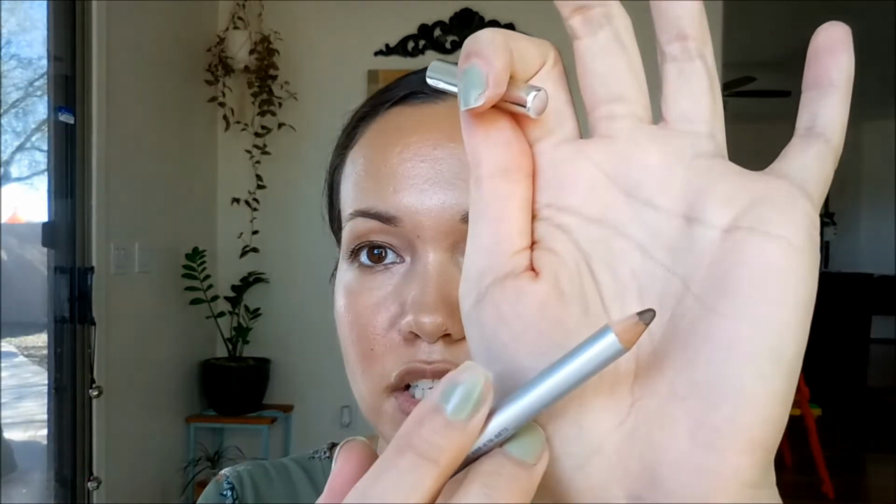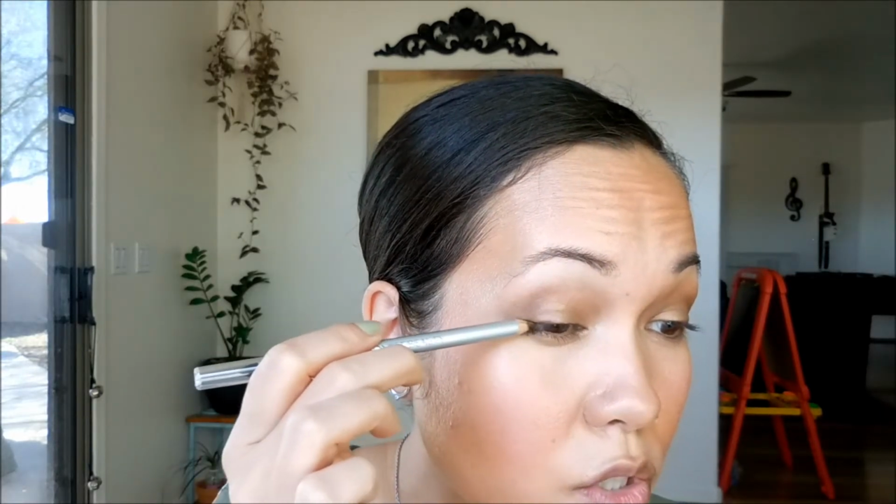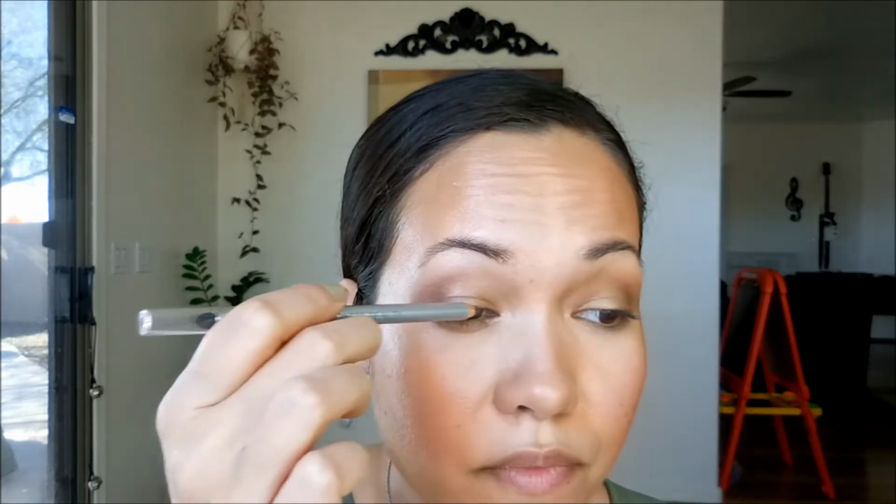I have the Honest Beauty True Velvet eyeliner in Truly Cocoa, and this is discontinued, very old, from whenever they had this type of packaging. And I don't think they're doing a pencil eyeliner anymore. They have the liquid eyeliner that they just came out with, but this is in my project pan. I really want to use it up. It's still good. And then I just like to put that on my upper lash line.